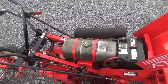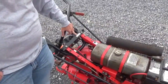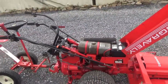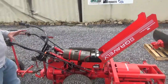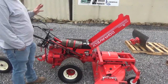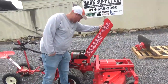Again, Gravely 16 horse Kohler Mag. Serial number on this tractor is 00613411. There will be a Gravely buff out there who knows more of the serial number range of stuff than I do. They'll tell us what year it is. But very clean, very nice. It is all original. It is not something that has been touched up or painted. This is the original condition. We just waxed it. It does have a Gravely dual wheel kit on it. So the dual wheel kit is there, the cast dual wheel kit.